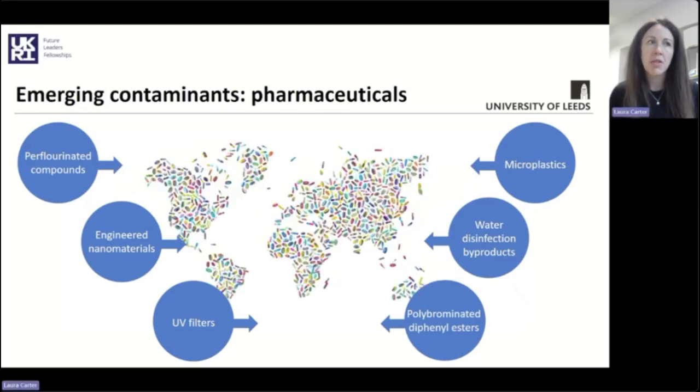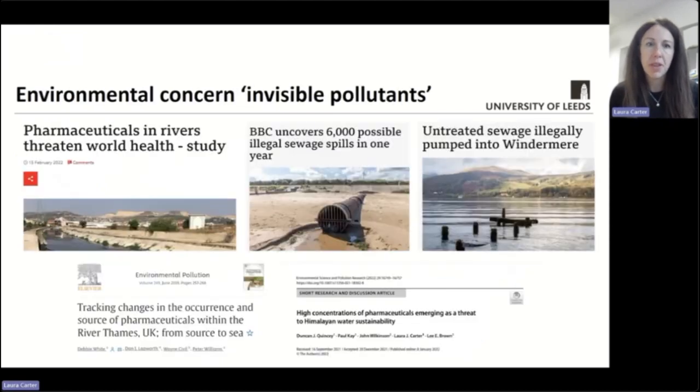And my research in this broader area of emerging contaminants lies in understanding the risks posed by pharmaceuticals in particular. Again, these are ubiquitous pollutants, and they can include medicines, so over-the-counter medicines such as painkillers, all the way to prescribed hospital therapeutic agents such as anti-cancer drugs. And we also can't forget that this encompasses veterinary medicines as well, such as antibiotics and feed additives.